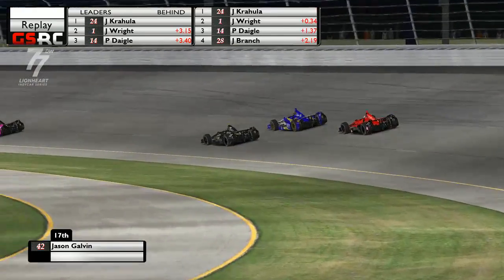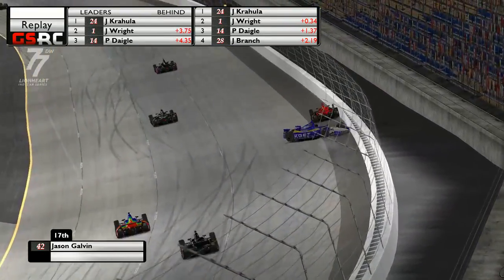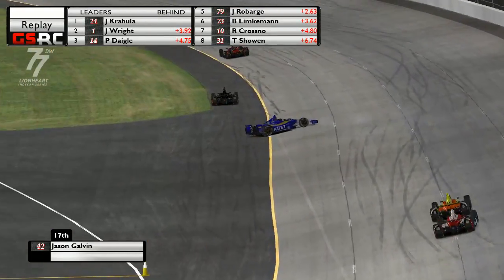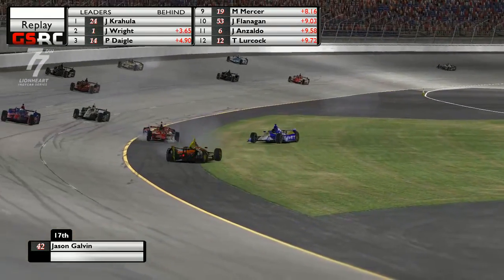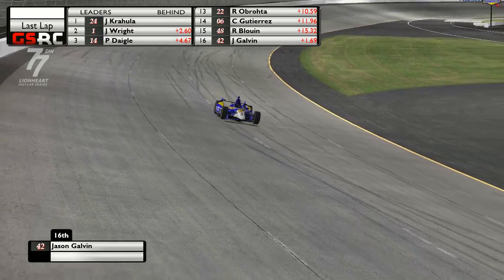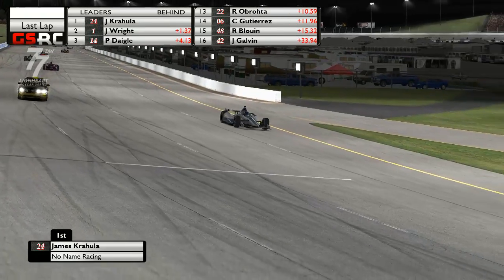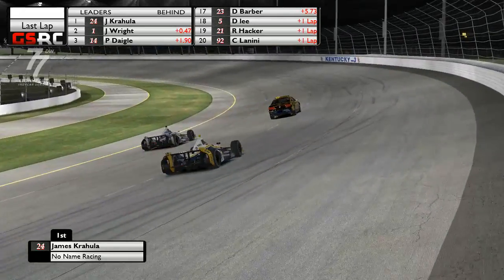Wow. Let's pick it up on the replay. We're going to catch Galvin. Oh, Galvin gets loose right there. Maybe a little net code, maybe a little contact. Wow, and the white flag had just come out. Oh, jeez. What a breathtaking finish to this race that was.